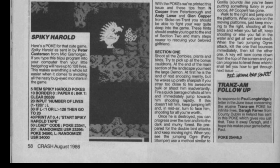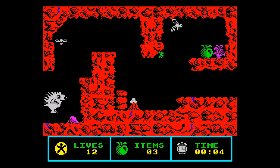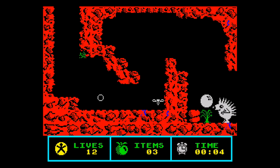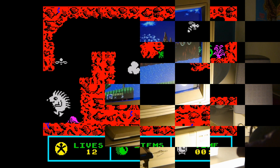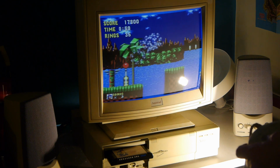So thank heavens for pokes like this one, which gives you 128 much needed lives. Hooray! Harold then is really a symbol of the past, a symbol of platforming games before Harold's obnoxious cousin Sonic came along and levelled the playing field for all of us. Damn him and his fast, fun ways.